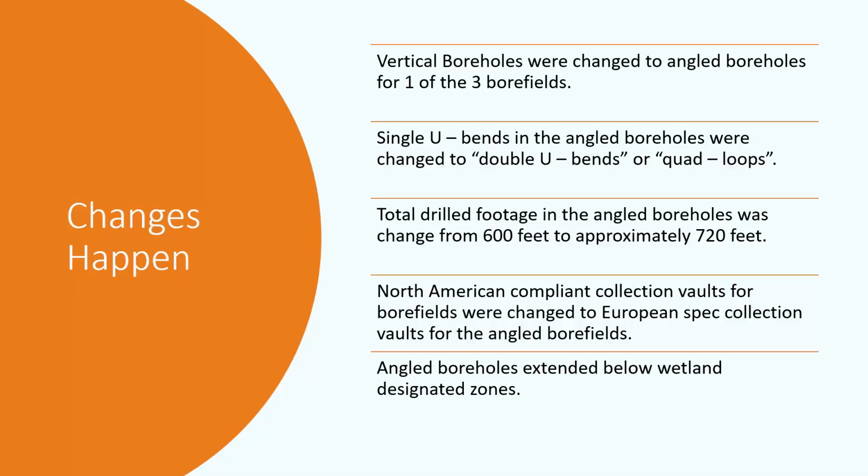Some of the changes, and I was exposed to it during the process, and again, I'm not trying to beat up on anything. I want everyone just to realize what some of the challenges were during the process. So initially, the bore fields, the 3 of them, were all in a vertical configuration. There was a change made to angled boreholes in one of the 3 bore fields. That in and of itself causes some issues understanding, will the angled bore field with now quad loops as opposed to single U-bends perform to the level required for the system to operate properly and support the building loads anticipated.